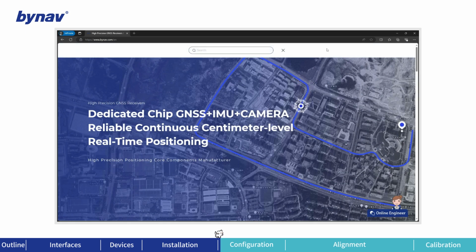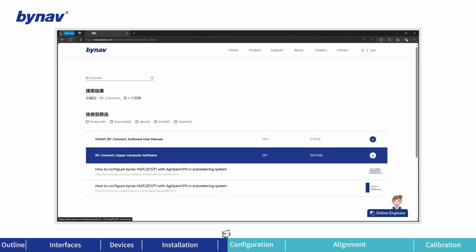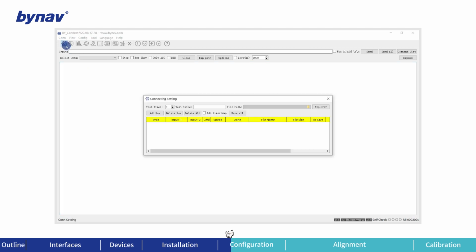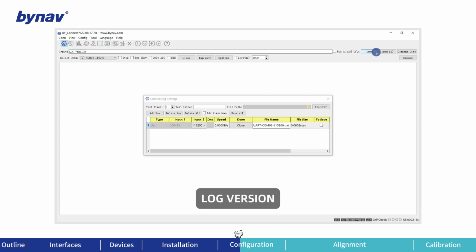Download Bynav Connect, the upper computer software, from the official website of Bynav Technology. No installation is required after downloading and extraction. You can directly double-click to open it. Click the connection button to open the connecting setting module. The default serial port baud rate is 115200. After opening the serial port, you can try sending commands. If the box does not respond, you can change the serial port and retry.